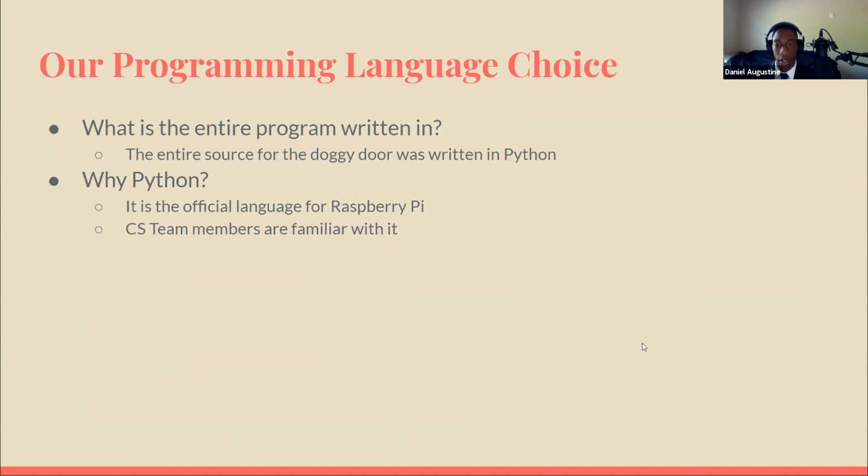I'm just going to be talking about what programming language we decided to use. So we decided to go with Python. The reason we went with Python is mainly because it's the native language for Raspberry Pi. So it makes sense for us to just use a language that's already compatible with our device. Also, the CS members are a lot more comfortable with Python, so it's natural for us to lean towards a skill that we are more comfortable with. And in case we run into any troubles, we can piggyback off each other. On to the next slide, I'll explain the back end.